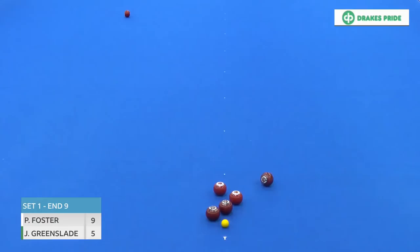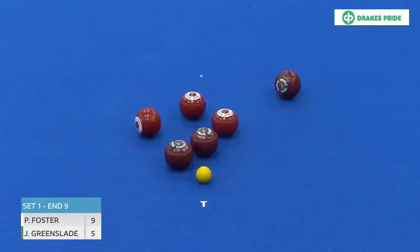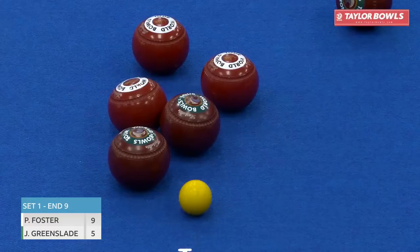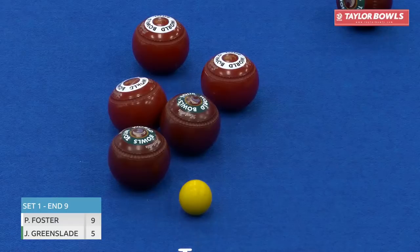Yep, good bowl. Again, just keep packing this head out, that's all he can do. There's no way Jason can remove all those. Especially now that's locked in there. Any contact on that nearest white bowl is probably going to remove at least one of his own. Another good head.